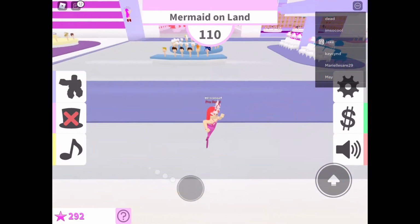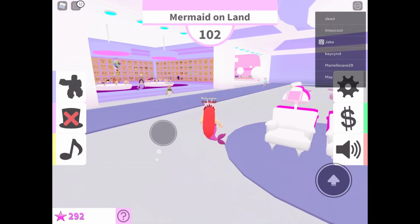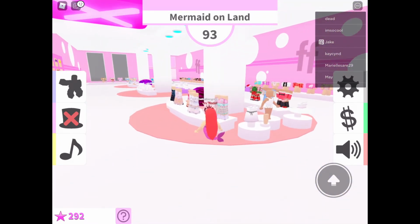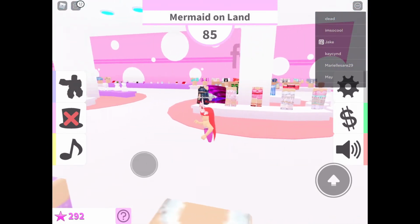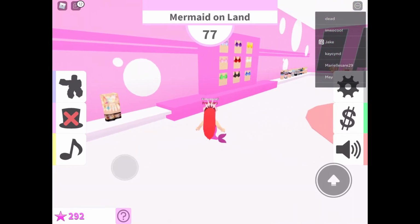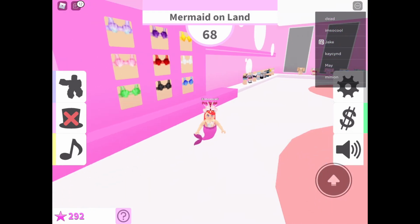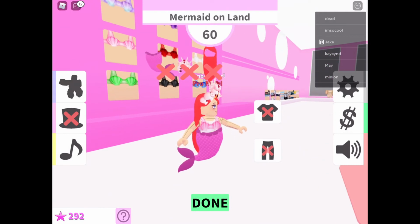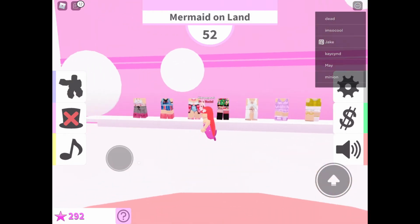Good, okay, so let's keep moving. Let's choose some other top, because this one doesn't look that good. I'll have to take that one off. Maybe one of these tops. These look cute. It hasn't really removed some stuff. No shirt. Okay. Now let's get this top. Yeah, that looks cute.